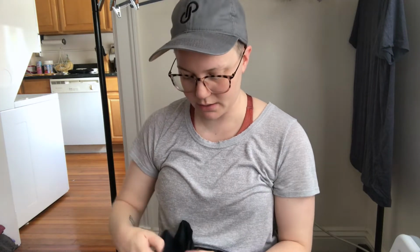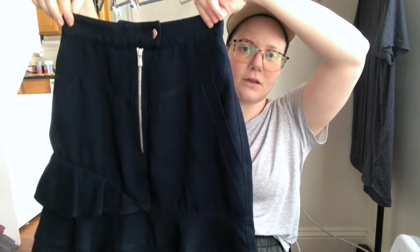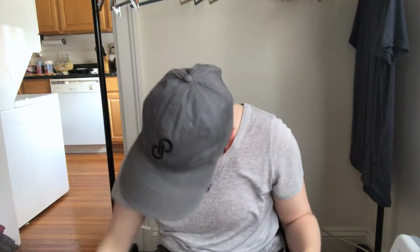Here's two. Bottoms of some sort. Okay, this is Derek Lam 10 Crosby. It's a cool ruffle skirt with this zip up the front. Derek Lam 10 Crosby does okay for me, but I've never had a piece like this, so this seems like it could do well, maybe better than some of the other pieces I've had in the past that have just been plain viscose tank dresses, which are pretty basic, but they sell okay. So that's number two. That one's good for me, I believe.